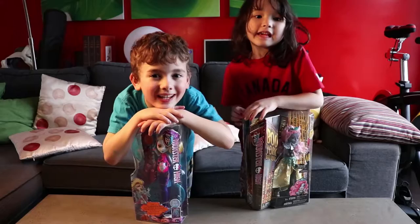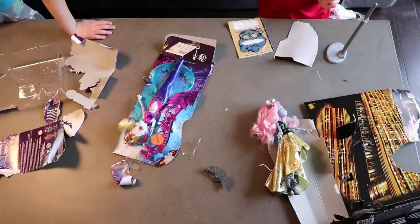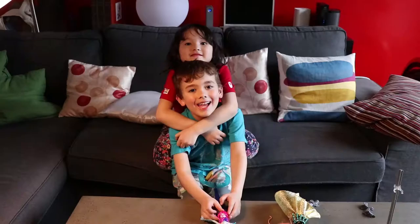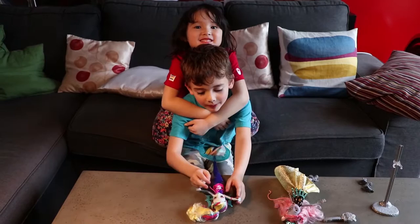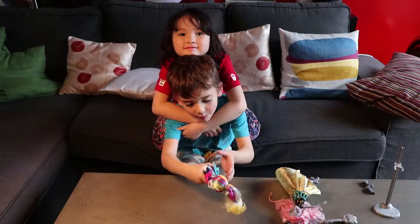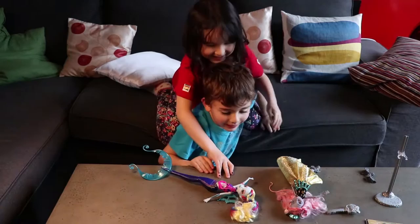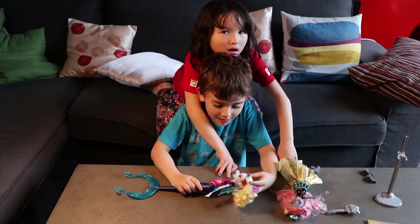Let's get these on the opening table. It comes with a little belt and a little top and pretty hair. Little button wings, and they can go up and down. A tail can go up and down, and walk and go like this, and movable arms. Behind it, and also pretty hair.